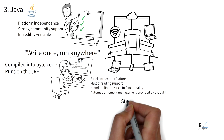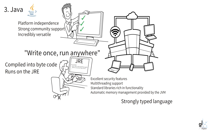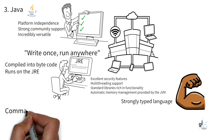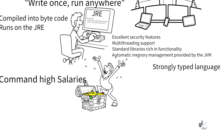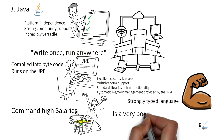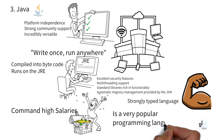Java is considered a strongly typed programming language and therefore has the benefits of better code robustness and performance than dynamically typed programming languages. Java developers are in huge demand and command high salaries, but Java comes with a steeper learning curve than, for example, Python or JavaScript. It is a very popular programming language, but when compared to a similar language like C#, it is in fact losing popularity, whereas C# is gaining in popularity. More on C# coming a bit later in this video.